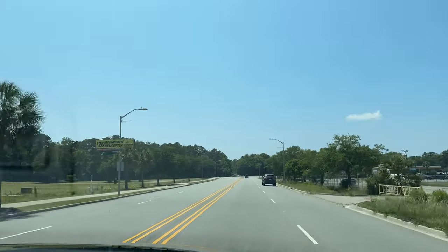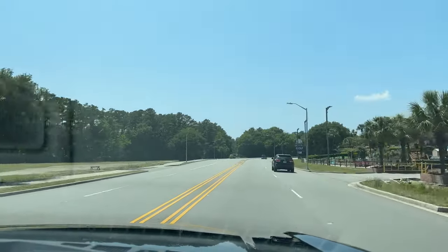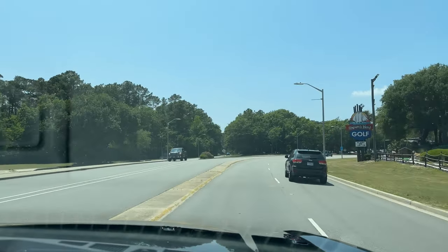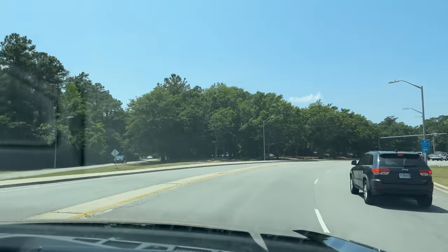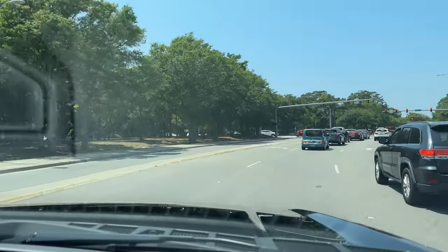All right, so decision point. We're going to make a left on 17. We could go straight and we'd go through Market Common. Market Common is largely a residential area. There is an open-air shopping and restaurant district as well. But we're going to go left.